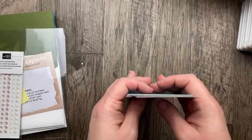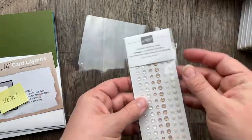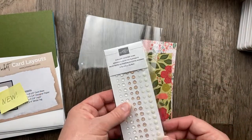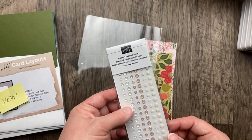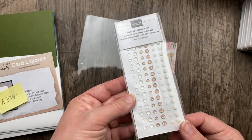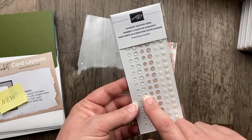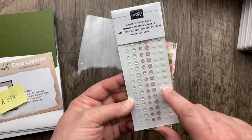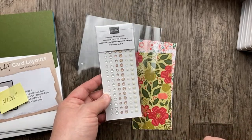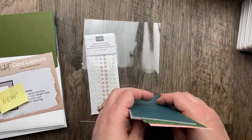In addition to the designer paper, the free gift this month is a package of the elegant faceted gems. I picked these up from the clearance rack earlier this year, and I kind of put them away to save them as a free gift. These were some of my favorite. I just think they're so beautiful and versatile to be used for so many things. So we have some that are clear, some that are more like opaque pearlescent white, and then these sort of champagne colored ones. So we're going to use those on our project, and you'll have a whole package to use for other crafting as well.